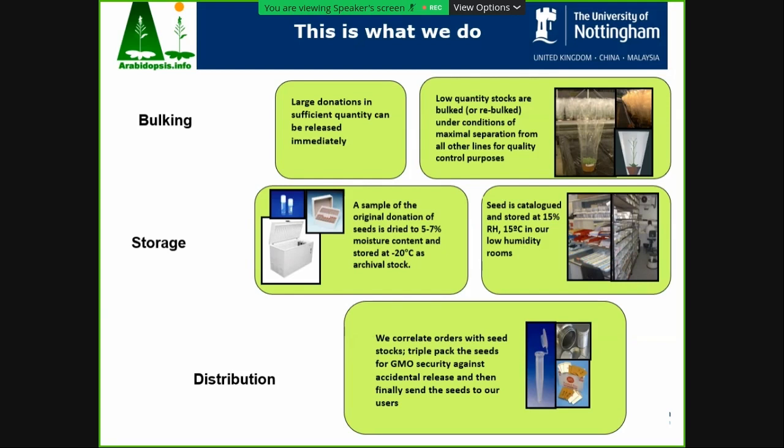Second thing is we need to keep everything safe. And I'll show you a little bit later how we do it. But again, as mentioned by Theo, everything goes to the freezer and to the specialized seed rooms. They are 15 degrees Celsius, 15% humidity. Those are medium storage rooms. So when we are processing the orders, that's where we take the seed from. And we always have a backup at -20 in case anything happens.